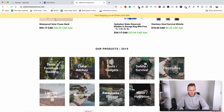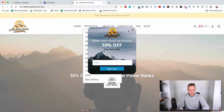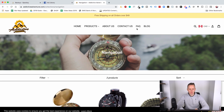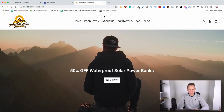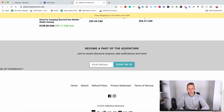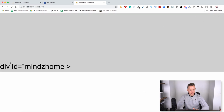So, way too many product categories. Why is no one following my one product store rule or two product store rule? People just keep sending me general stores. It's too spread out. Instead, you would have so much more success if you actually found one of these products you chose, the one that sells the most, and you just focused on nothing else but this product. Also, the top here is too generic, the text. And no one wants to become a part of the adventure for the discount coupons and all that again. Also, you have a problem here.